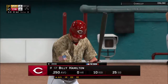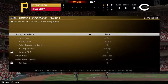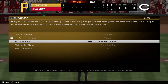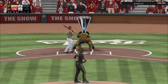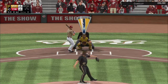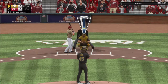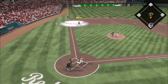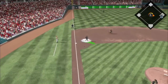Billy Hamilton comes to the plate to lead things off here in the bottom half of the first. In there at the knees, strike one. And this is popped high in the air toward the left side. Gonzalez is there for it. 1 out.